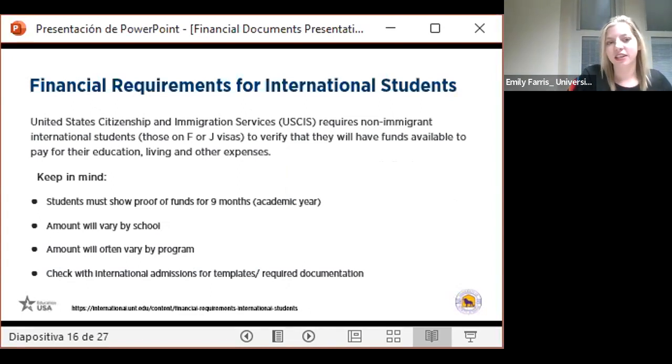So after hearing an overview of graduate admissions, I'm glad that you're able to go over all of that. I wanted to talk a little bit more specifically about the financial requirements for international students. And I'll ask for your patience a little bit. I'm having a little bit of allergies, so if you have any trouble hearing me, just feel free to let me know.